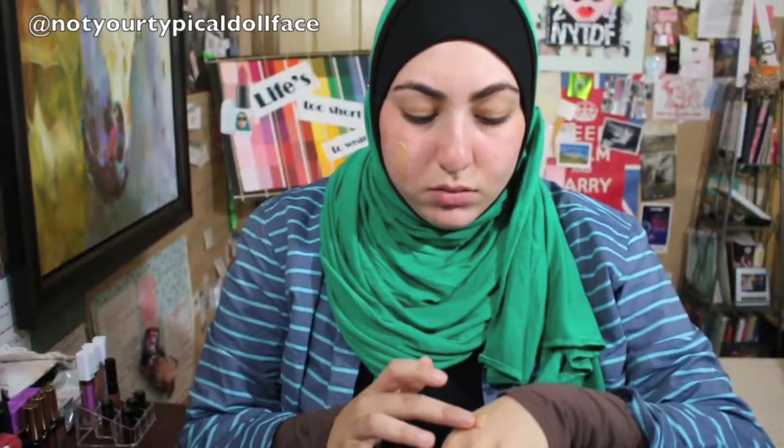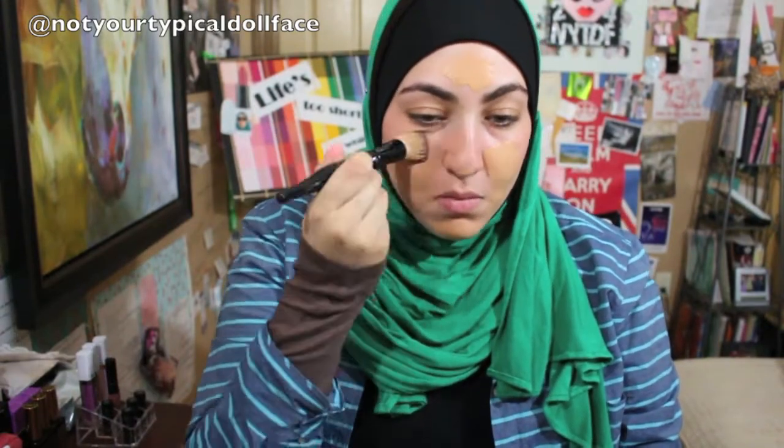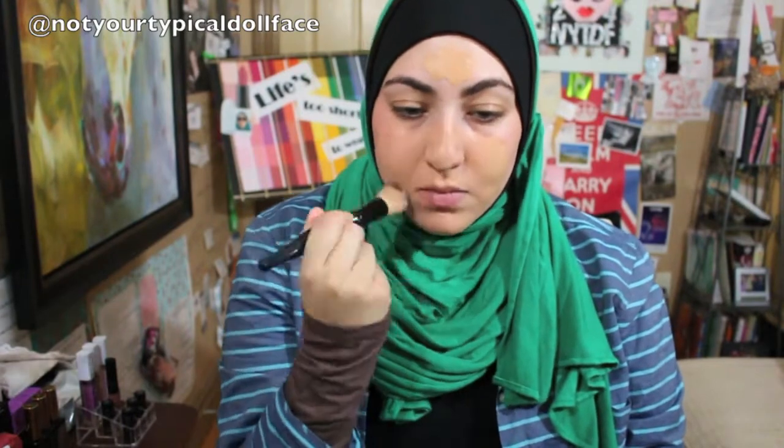And it worked. I don't agree with it being sheer to medium. It's a pretty medium coverage in my view. It's not full. My imperfections did need a little bit of concealer, but it is pretty medium. I wouldn't say it's a sheer coverage. I did use a fair bit of it, so I guess if you used a little bit, you could get a sheer coverage, but anyways, I would say it's probably a solid medium coverage.